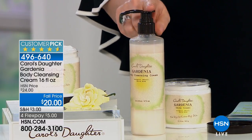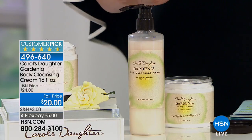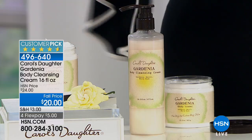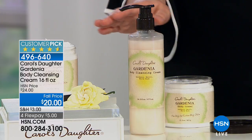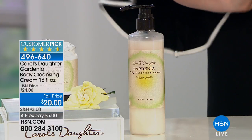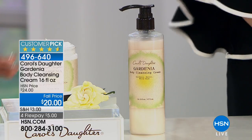Now, here is the matching body cleansing cream. So you can cleanse and you can hydrate and moisturize all at the same time. Spa-like fragrance, $20. We're taking $4 off here with 4 flexible payments. And talk to us about just the cleansing properties on this one alone. It's a sulfate-free cleanser, so it's going to help to moisturize your skin while it's cleansing. It's a beautiful, beautiful cleanser.